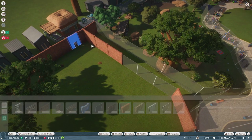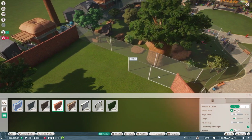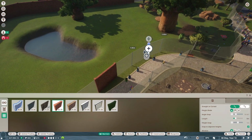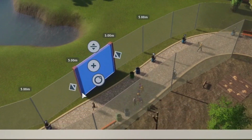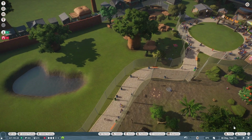We will get rid of this habitat gate. Beautiful. And then we can get rid of this. And then it will become one massive habitat, which is pretty cool. So these I also want to be glass now. So we will change those to glass. Okay, so now this is just one massive habitat for our wild dogs.